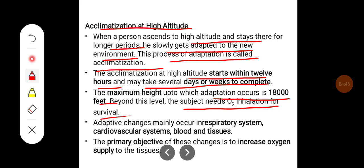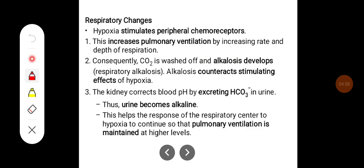Adaptive changes mainly occur in the respiratory system, cardiovascular system, blood and tissues. The primary objective of all these changes is to increase oxygen supply to the tissues. Respiratory changes. Hypoxia stimulates peripheral chemoreceptors. This increases the pulmonary ventilation by increasing rate and depth of respiration.